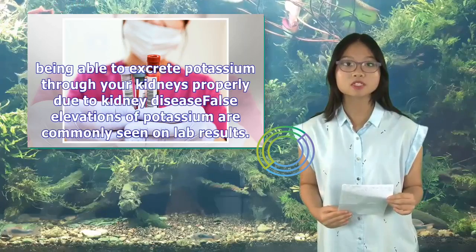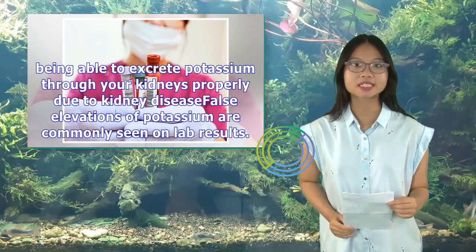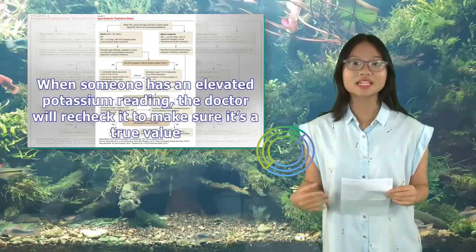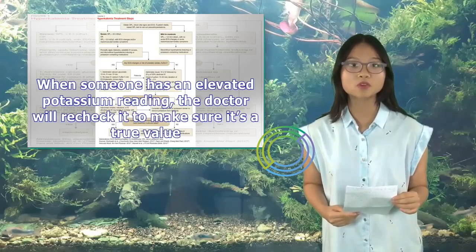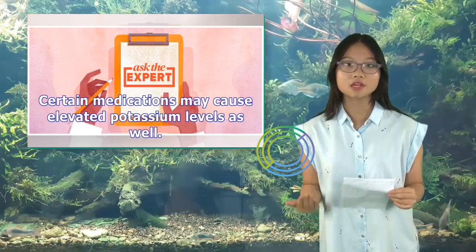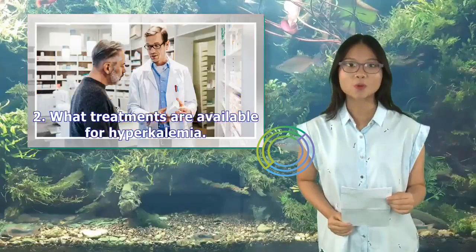False elevations of potassium are commonly seen on lab results. This is known as pseudo-hyperkalemia. When someone has an elevated potassium reading, the doctor will recheck it to make sure it's a true value. Certain medications may cause elevated potassium levels as well. This is usually in the setting of someone with acute or chronic kidney disease.